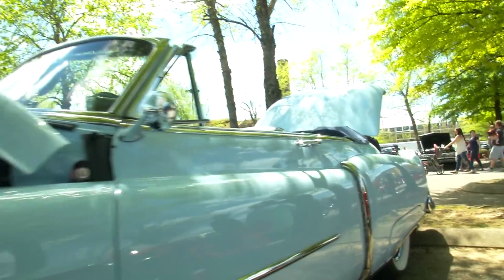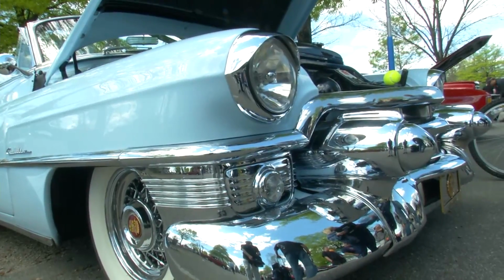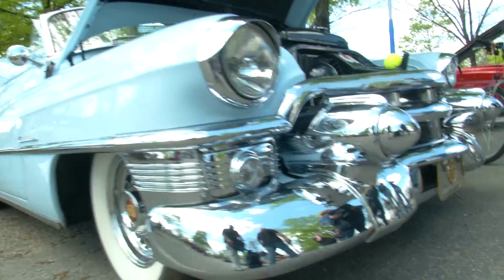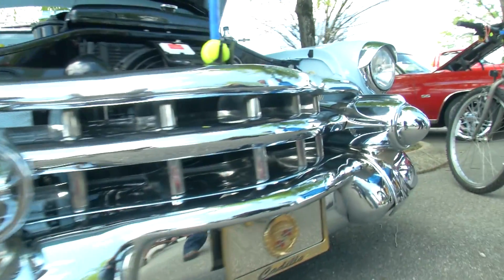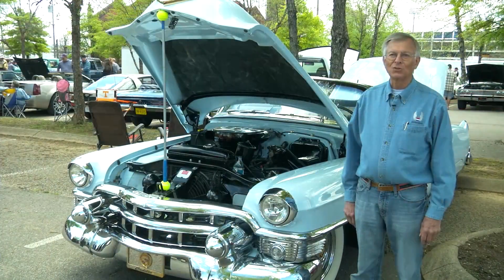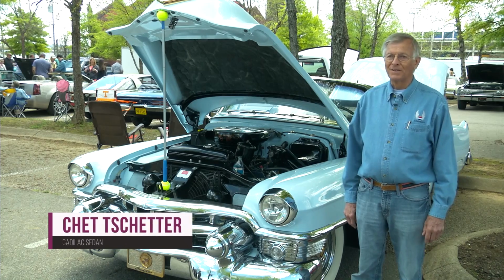This 1957 is an old family friend. Chad Cheddar, the original owner, says his mother put most of the miles on it, but the restoration was all him. The love for automobiles must have been passed down to him from somebody. The car was purchased for me by my father back in July of 1957. So it's an old family friend.